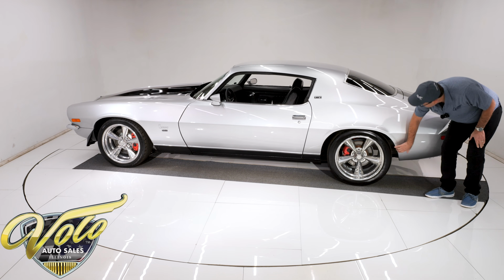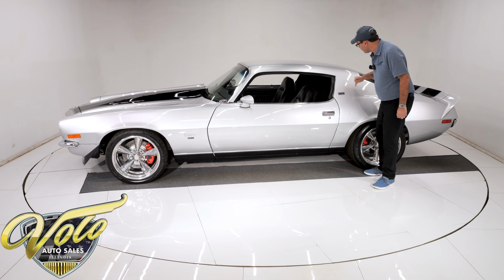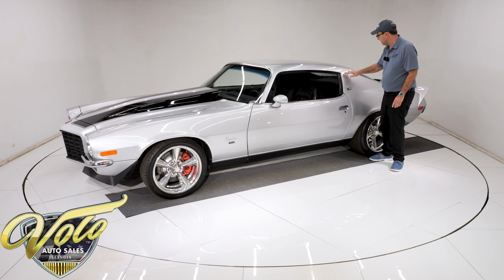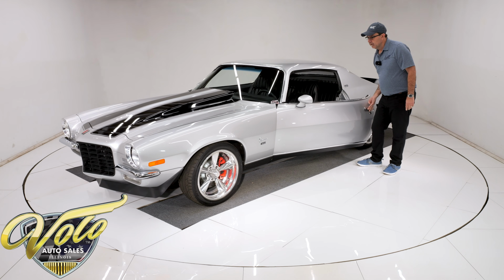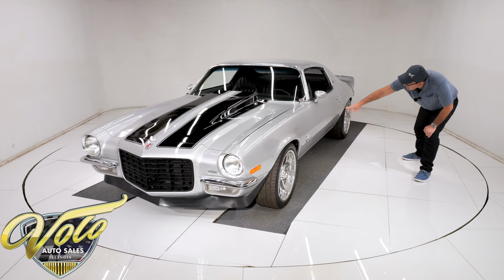This is all clean down to the bottom. All nice and clean. Lines up straight. Very tiny hairline crack right here. This is a typical area from twisting and flexing. Roof looks real good. Opens and closes nicely. I said earlier, sport mirrors. Door is all clean, straight.